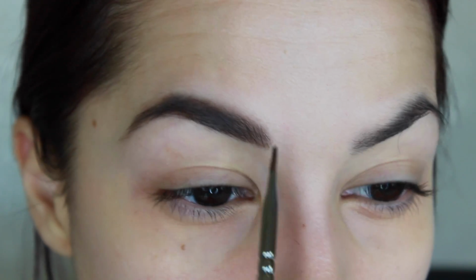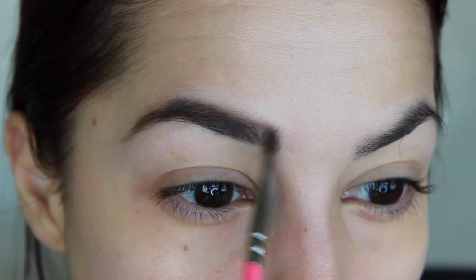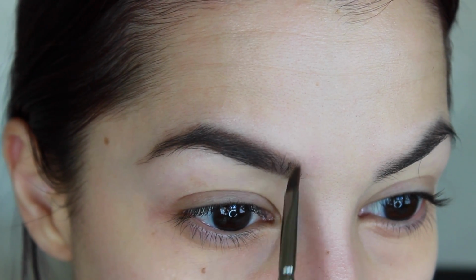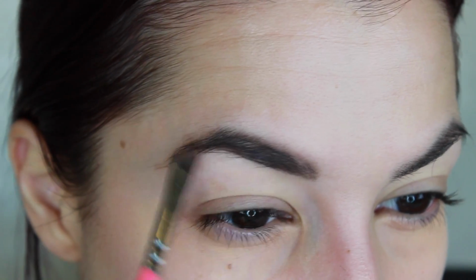For this inner part here, I like to have a more kind of squared off look. So what I do is I just take whatever's left and just flick it towards my nose. And if I need to, go downwards like this to create a hair-like mark with my brow powder.